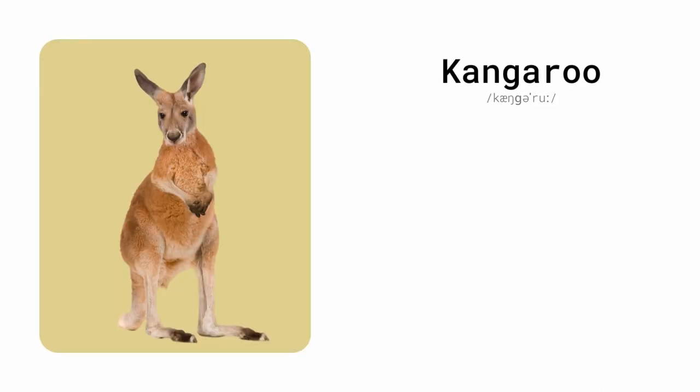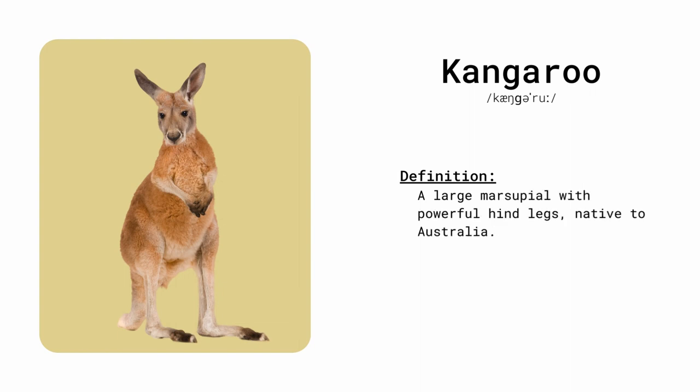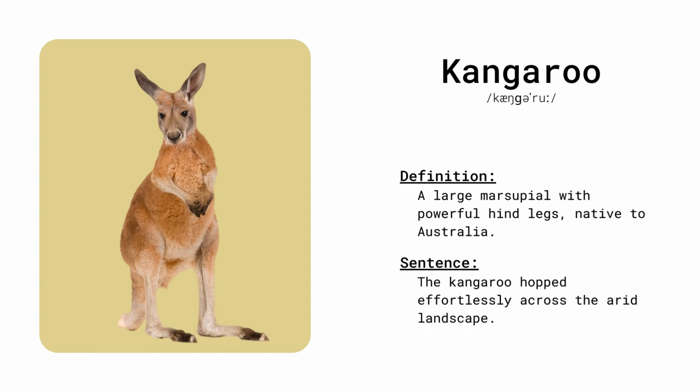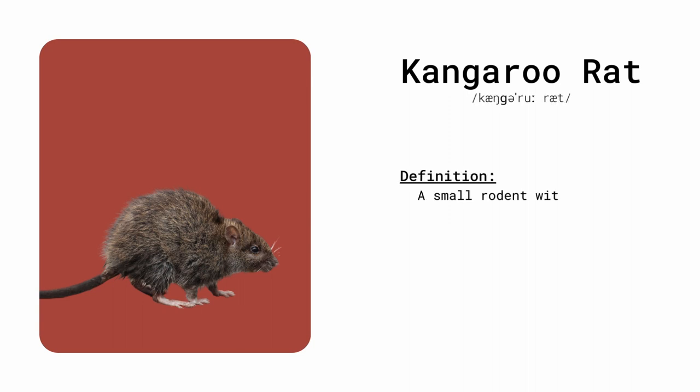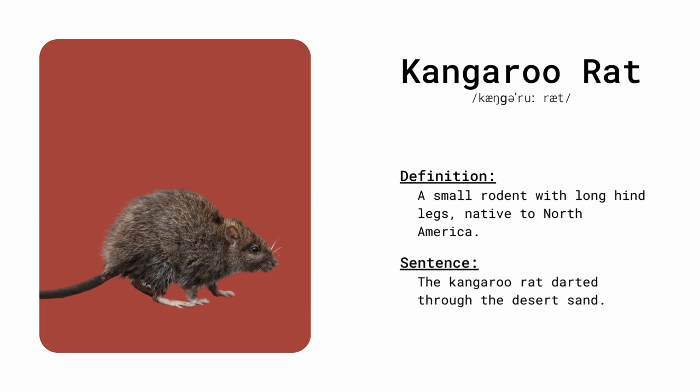Kangaroo, a large marsupial with powerful hind legs, native to Australia. The kangaroo hopped effortlessly across the arid landscape. Kangaroo rat, a small rodent with long hind legs, native to North America. The kangaroo rat darted through the desert sand.